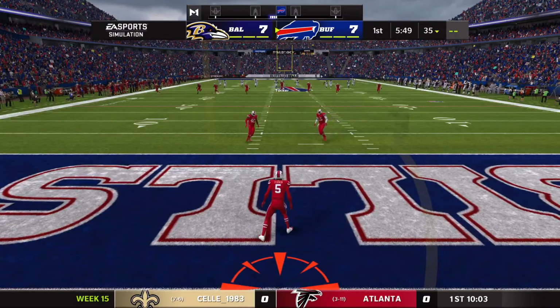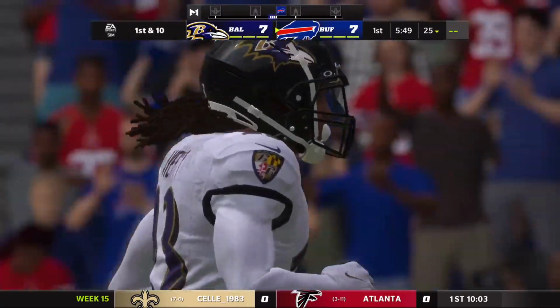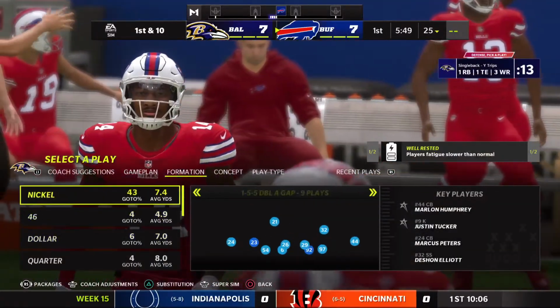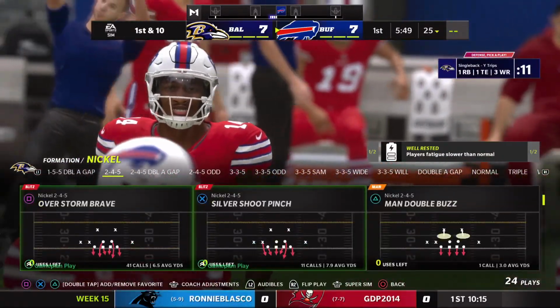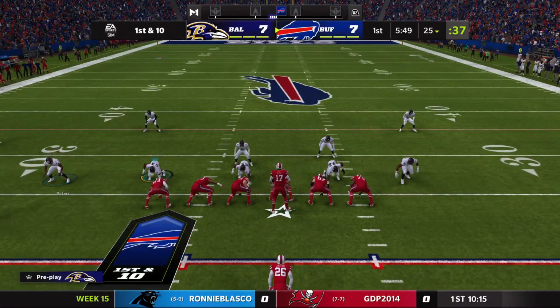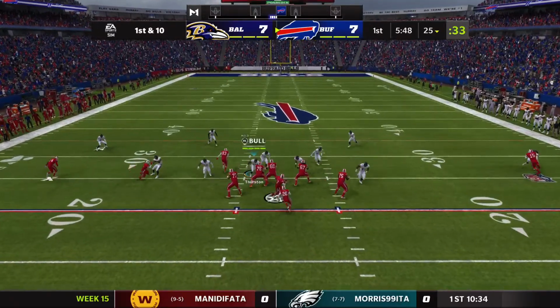So all even at 7 now as they kick it away. And this will be a touchback as that sails over the end line. So here come the Bills out for their second drive. And they were winners the last time they took the field, which was 2 weeks ago. They had the open week last week, so this is a squad that should be really refreshed and ready to roll.